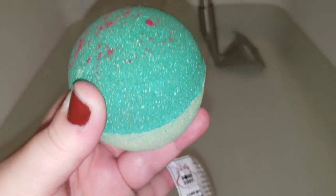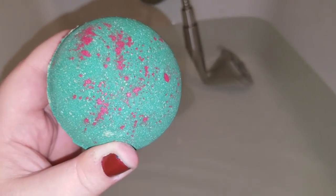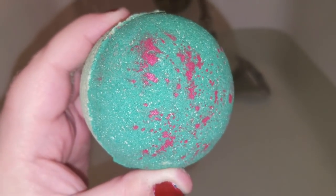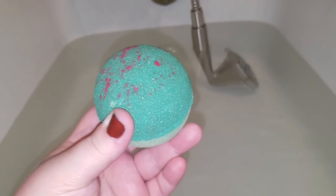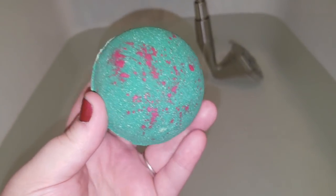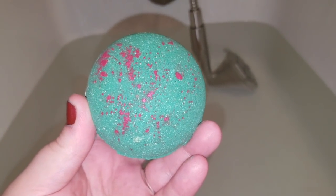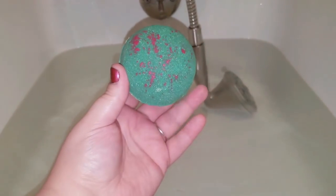Moving along. Look how beautiful this is. Two shades of green, the red sparkle on the top, and also there is something inside. Now, Jamie, the owner of Balm Diggy, is a massive Quentin Tarantino fan. So this bath bomb is a kind of take on a statement from Pulp Fiction. So let's go ahead and pop this bad boy in and watch it go.